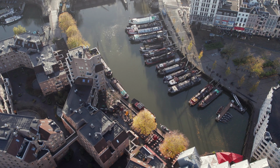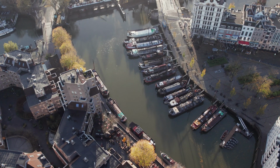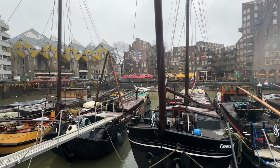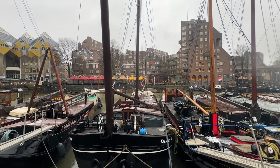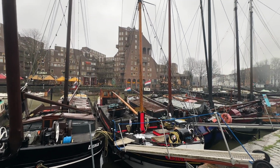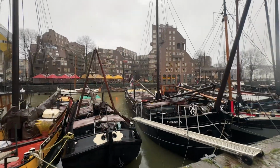After exploring the cube houses, I walk over to the Oude Haven area, which is just a few steps away. It's one of the oldest parts of Rotterdam, and you can really feel the charm as you stroll around. The harbor is lined with historic boats, cozy cafes, and lively restaurants. There's a great mix of old and new here, traditional ships floating right next to modern architecture.